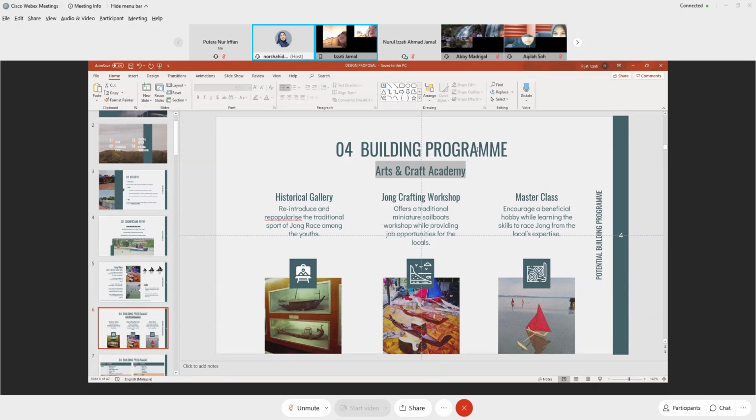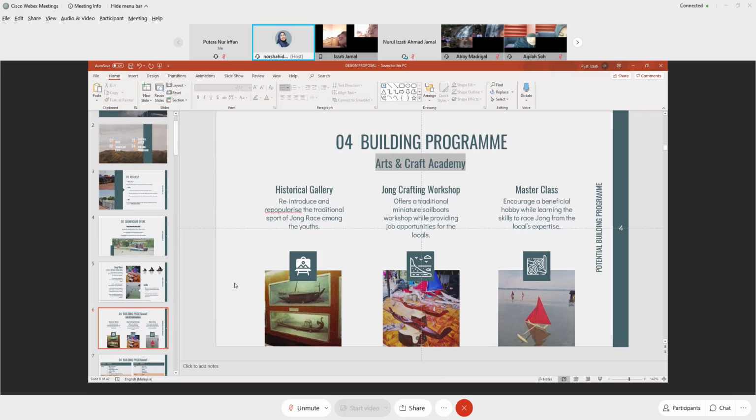Okay, so it's a historical gallery. This is the main component, the historical gallery, the Jong crafting workshop. Because this crafting workshop will be segregated into a few sections: cutting the wood, and then carving, and then you need to polish them, and then painting, and then installing the parts and so on. And then you have the master class.